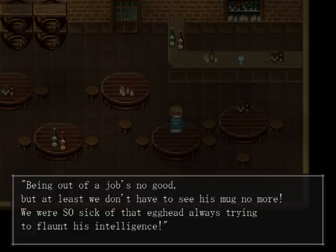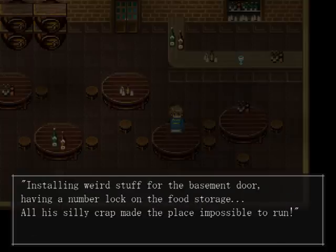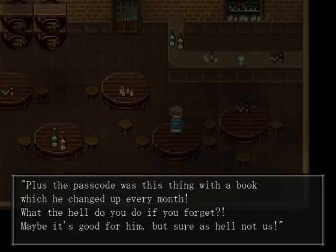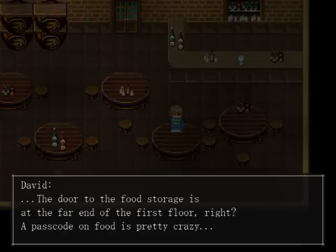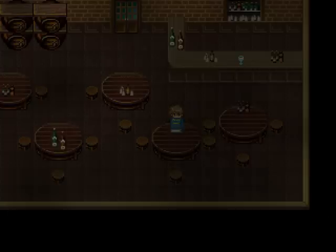We were so sick of that egghead always trying to flaunt his intelligence. Installing weird stuff for the basement door. Having number lock on the food storage. All this silly stuff made the place impossible to run. Plus the passcode was this thing with a book, which he changed every month. What was he doing? What'd he do if you forget? Maybe it's good for him. But it isn't for us. Whatever. At least we're done with the booze. We're out of here. A toast to our bright futures. The door to the food storage is at the far end of the first floor, right? The passcode on the food is pretty crazy.